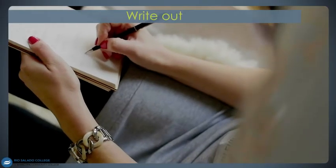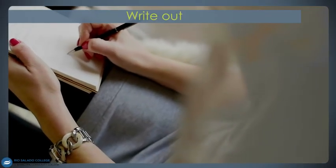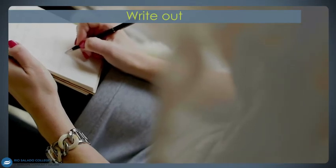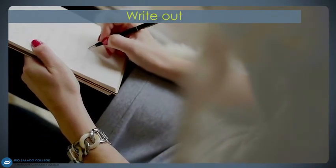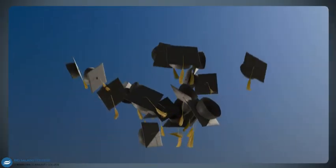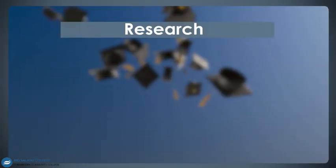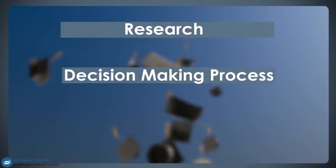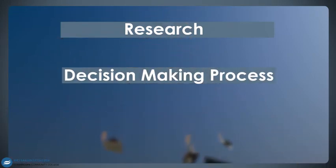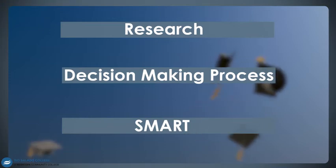Write out your career and education goals and the action steps needed to reach the goals. Keep these as a reference to monitor your progress and adjust as necessary. Ready for a recap? Research the educational requirements for the careers that interest you. Use the decision-making process to decide on a career path. Use SMART goals and create a plan.